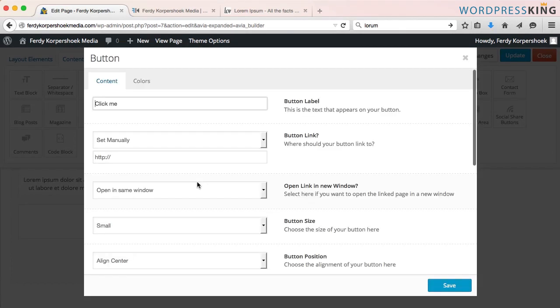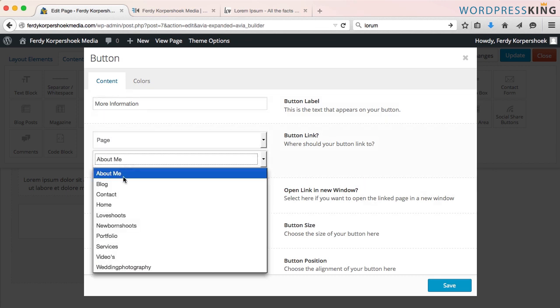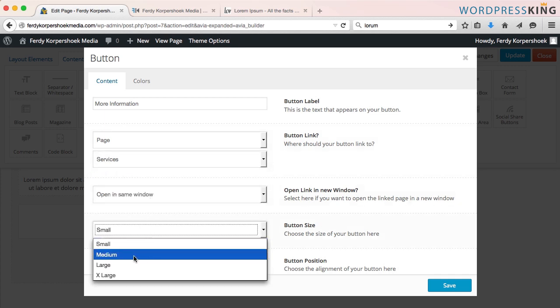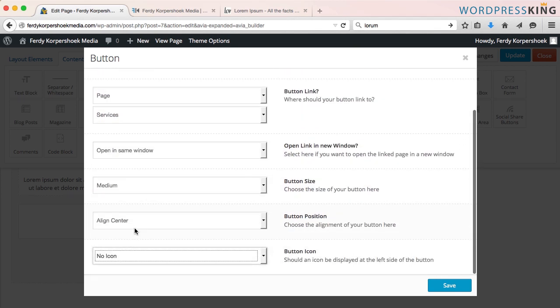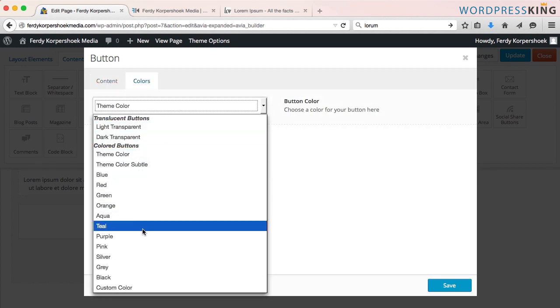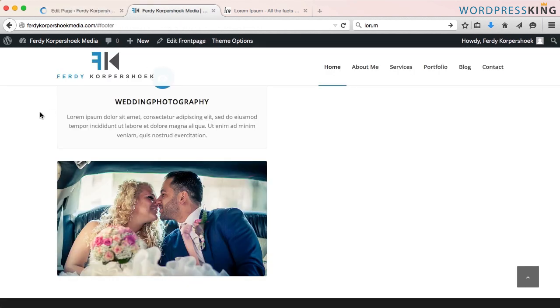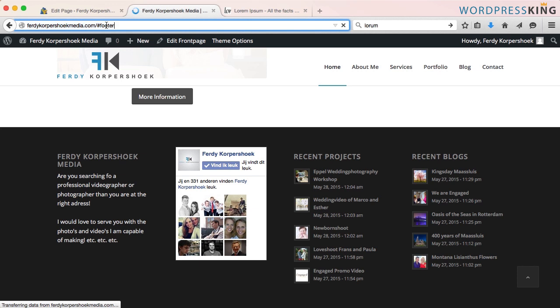Click me. I click on it and say more information. I want to set it to the page Services. Open in the same window. Button size maybe medium. Align center. No display of an icon. And I go to the colors and I make it gray again. Save it, update it, refresh the page. I'm sorry, I have to remove the footer. Refresh it.